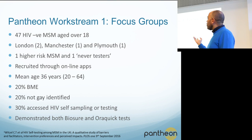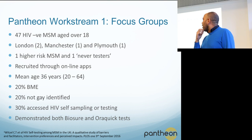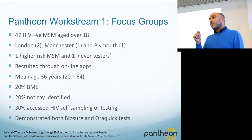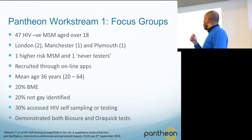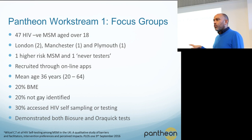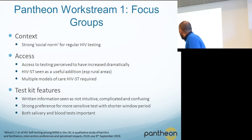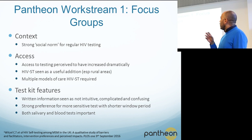So 1 in 5 were BME, 1 in 5 didn't identify as gay, and 30% had used either self-sampling or self-testing before. In the focus groups, they demonstrated both the BioSure kit and the OraQuick test. The OraQuick is the oral self-test, which isn't available in the UK, but it has quite a lot of experience in the States, where it's been around for years.